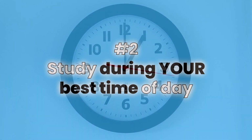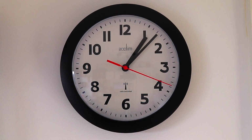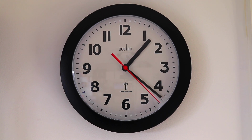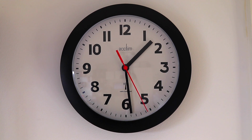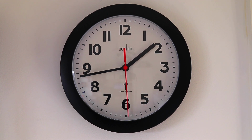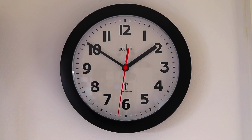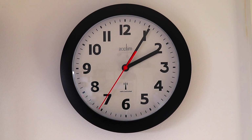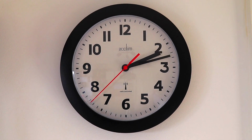Our second tip is to study during your best time of day. Are you a morning person or are you more productive in the afternoons? Maybe you're most alert after 8 p.m. Whatever the case, use the time of day when your brain is the most alert to focus on schoolwork, especially for the more difficult tasks. This will vary person to person, but nobody knows your tendencies better than yourself, so set yourself up for success and study at the time of day that works best for you.